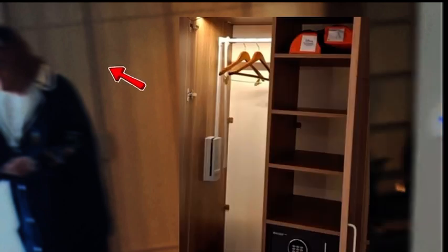There was also a wardrobe over there to hang up clothes, which also had a shelf on the top and the bottom to put more items. In the cabinet beside that, there was the safe and the life vest.